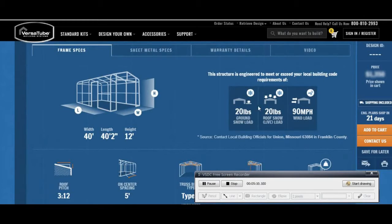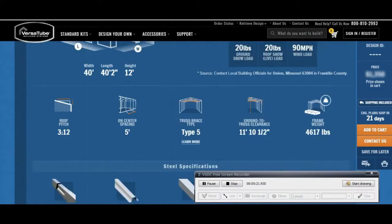So here's my frame specs. I'm going to go with what Missouri is going with: 20 pounds of ground snow load, 20 pounds of roof snow load, and 90 mile an hour wind, I should say. So that's the plan there. Steel specifications, I guess I'll have to look more into that. But basically, I just wanted to figure out the layout of the garage. I'll have to figure out costs later and see if we could do it.